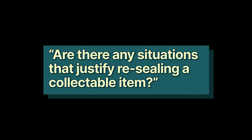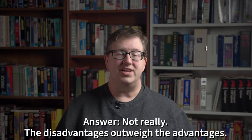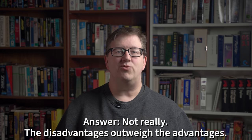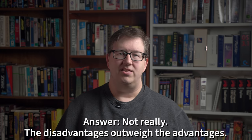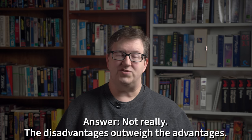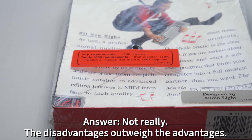Are there any situations that justify resealing a collectible item? As I just mentioned, most collectors discourage rewrapping items. Even if rewrapping is done in good faith as a protection measure, the knowledge of what kind of shrink wrap it is could get forgotten as an item changes hands. This can lead to accusations of fraud if someone sells a rewrapped item advertised as factory sealed. And again, there's that threat of box implosion.